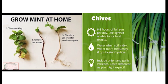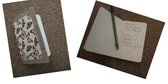Like I indicated before, you can use your phone or a notebook. I decided that when I was doing this search, I wanted to make some notes on what I found. Here's what I used for my notebook. So I put some little butterflies on the front of this, and that'll make sense in just a minute when we start our third activity.